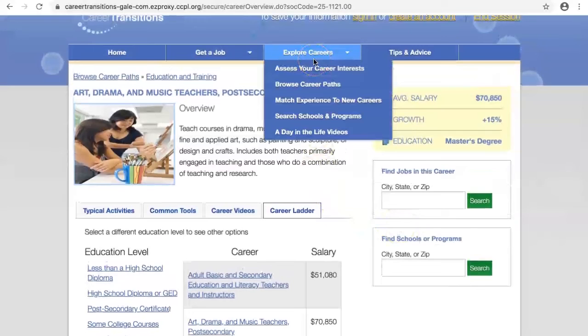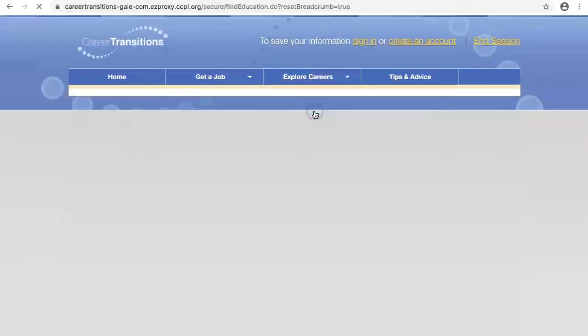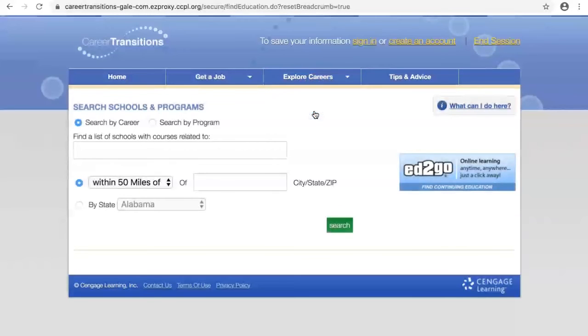Speaking of schools and programs, our next section of the Explore Careers part of the database is Search Schools and Programs. So if there's something and you know you need more experience to get that career, and you want to go back to school, you can search by career right here. I'm going to search librarian. And then you can see where the schools are for that. So I know that there's not a school for librarian in Charleston, so I'm going to search for South Carolina.